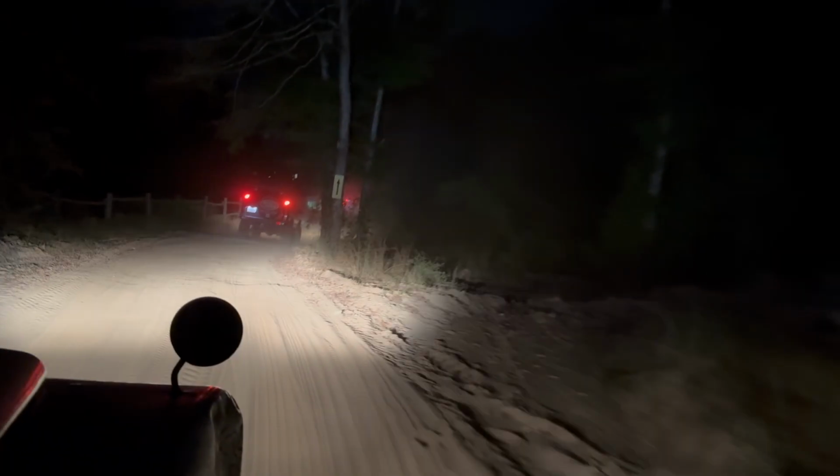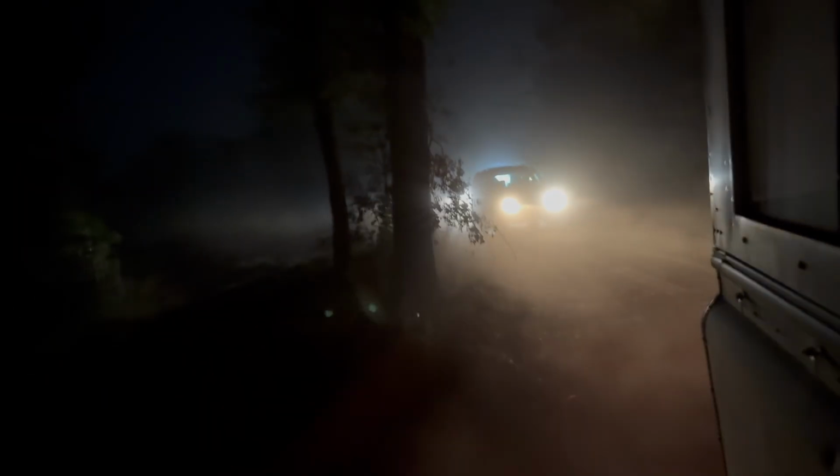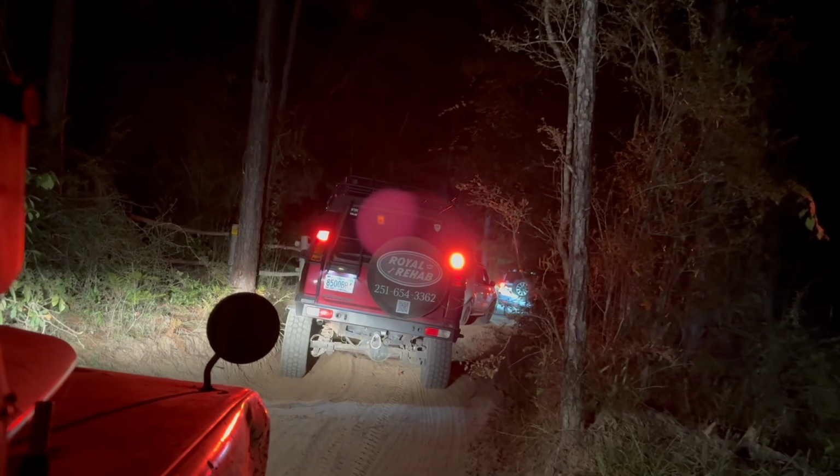So on Friday night, they had a little organized night run. It was on the other side of the park that the four-wheel vehicles aren't allowed on. I guess it's like the motocross side. So we're in low range. As it turns out, fourth gear, 10 miles an hour, about all you got. So it's kind of neat seeing that end of it.